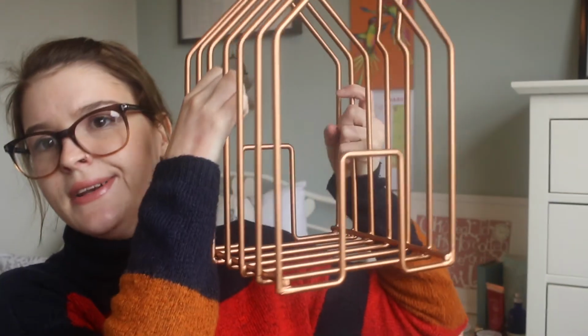I've got one more physical thing to show you. I'm going to pick it up because I think it might be quite heavy, but I'm going to try. Oh god, this is harder than anticipated. It's a magazine rack. I'm trying to pick it up without taking the magazines out, but I think that's not going to happen, so I'm going to take the magazines out. There we are. So it's this magazine rack, and it's like little houses.